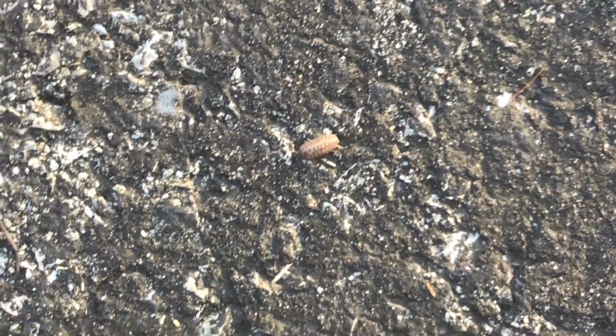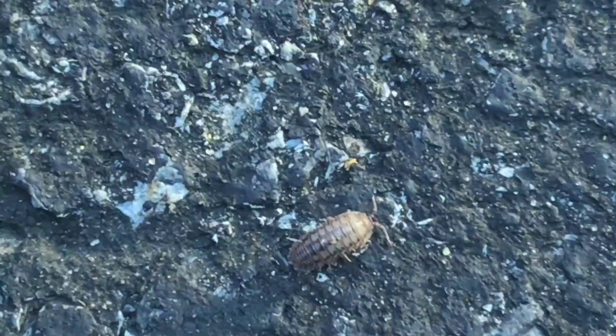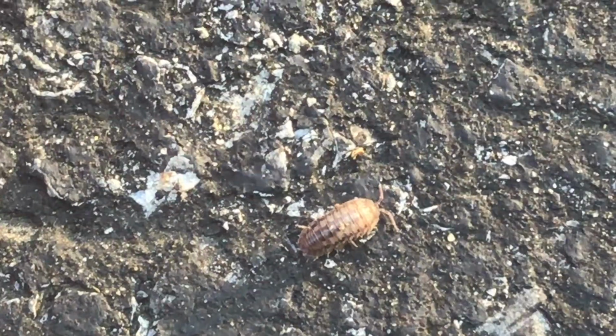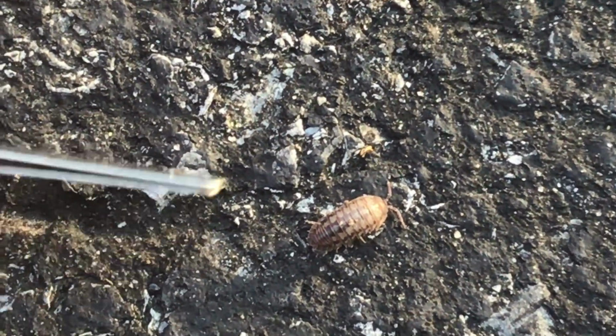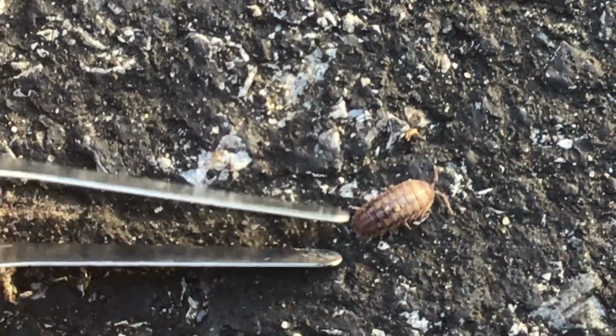There we go. Here's a nice little land one. And you can see how he has antennae too. It doesn't look like he has the white part, or at least not as big. And all of his legs moving. Not right now, currently though. And these are the ones that are called roly-polies, or pill bugs.